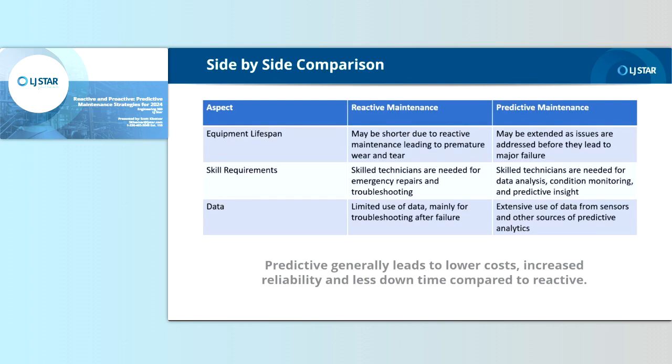And then data. Reactive is very limited use of data, again, mainly for troubleshooting after something has failed, whereas predictive is extensive use of data from sensors and visual observation and other sources to predict how that equipment is going to function and when that equipment may need to be repaired. And what we found overall, talking to different companies, is that predictive generally leads to lower costs. You're going to find that it increases the reliability and there's less downtime compared to the reactive.